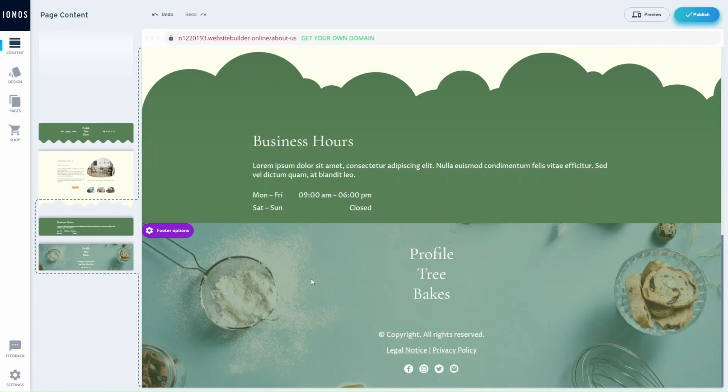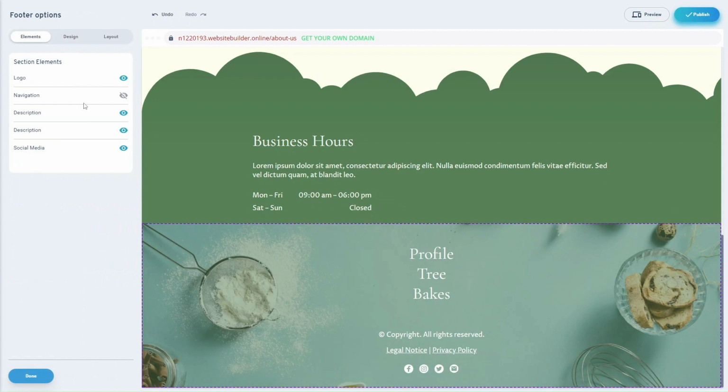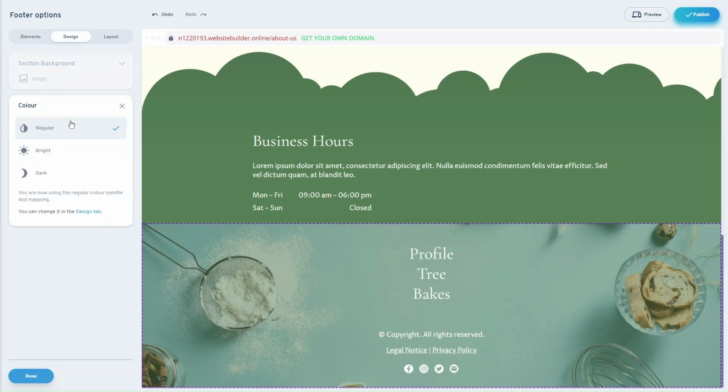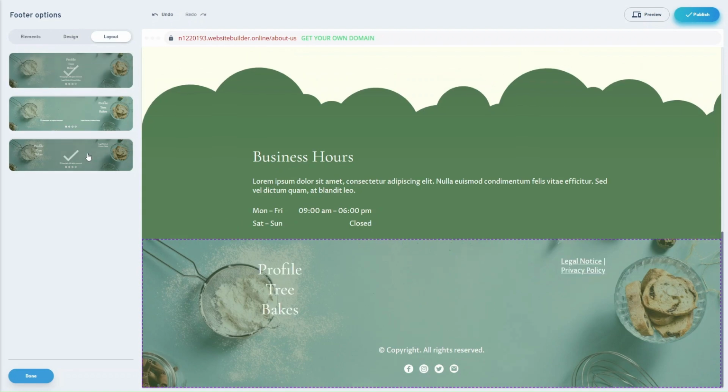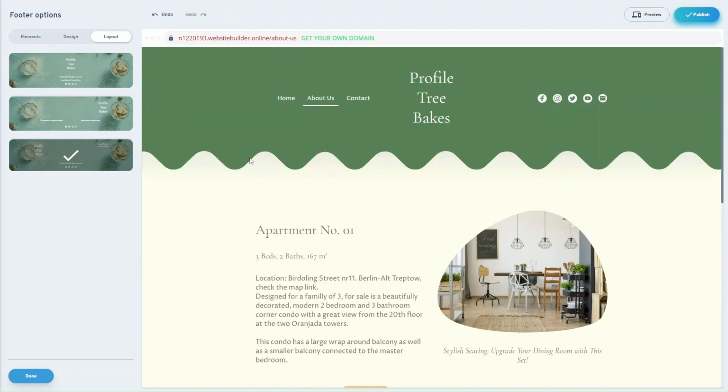So same with the footer. If you scroll down to footer and go into footer options, again, we can hide the different elements that we have, and then we can choose the different design layouts, the color, section background, things like that. And we can change the layout of it as well. And again, once you're done, you just click done.